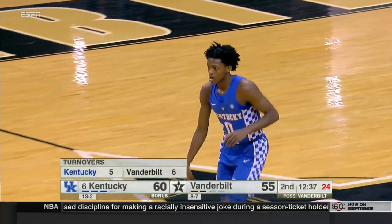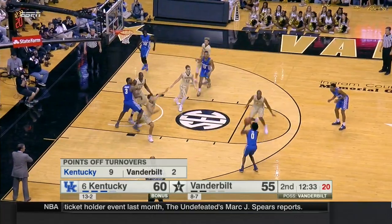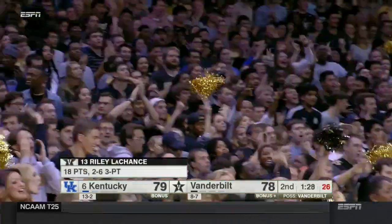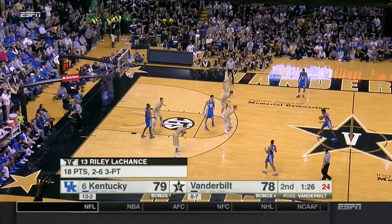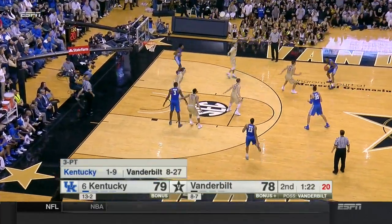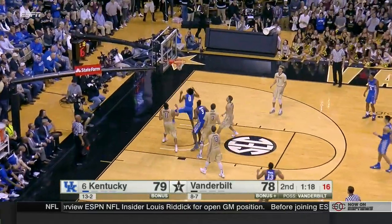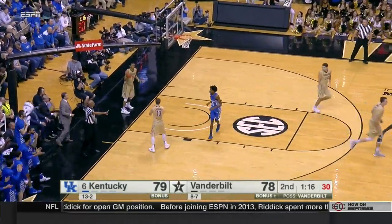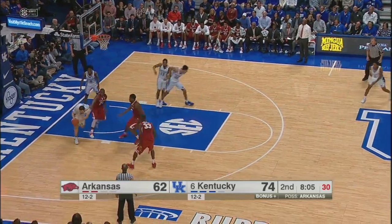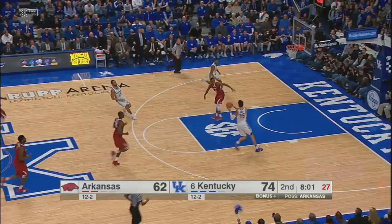Kentucky wants to play fast, so you speed them up and you force them to get outside their comfort zone and out of their rhythm by playing faster. Good ball movement. Fox. And it's Fox's turn. Hannes. Inside. A little too much English on that one. Humphries the rebound. Willis.